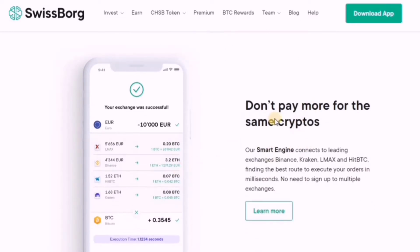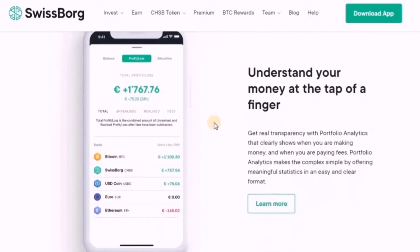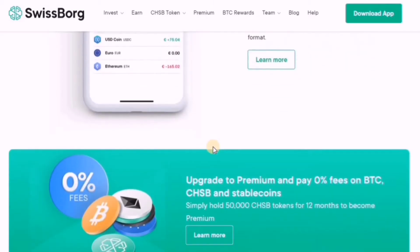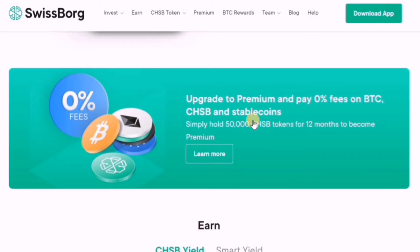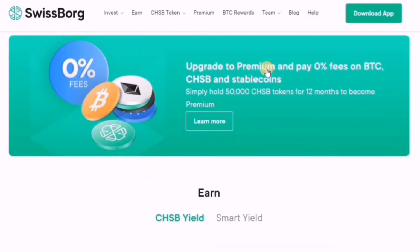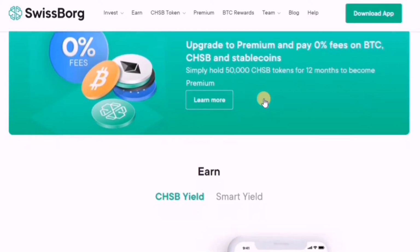So as we can see, don't pay more for the same cryptos. I think they link it with different exchanges, and they look at the best price to give you in liquidity. Here we can upgrade to premium and pay 0% on fees, but you do have to hold 50,000 Swissborg tokens, which I think is just over $1 a coin at the minute, so that's over $50,000. We won't be touching that right now. Let's scroll down a little bit.